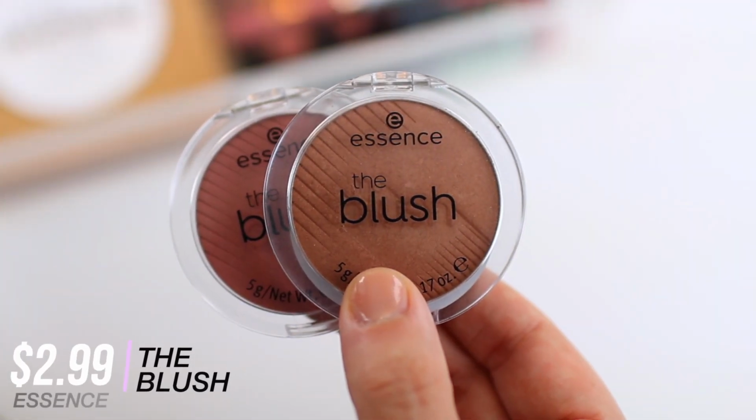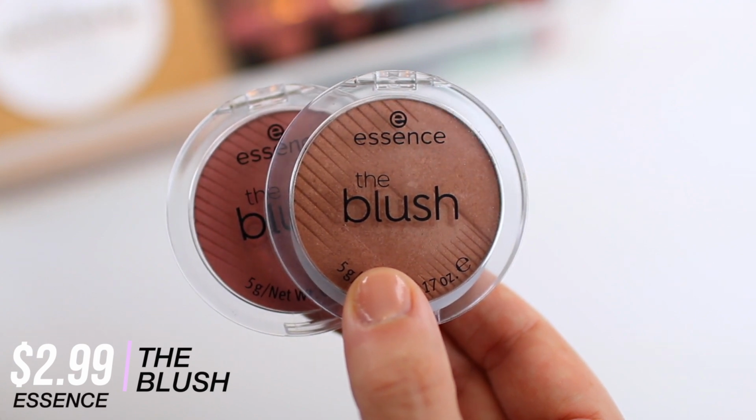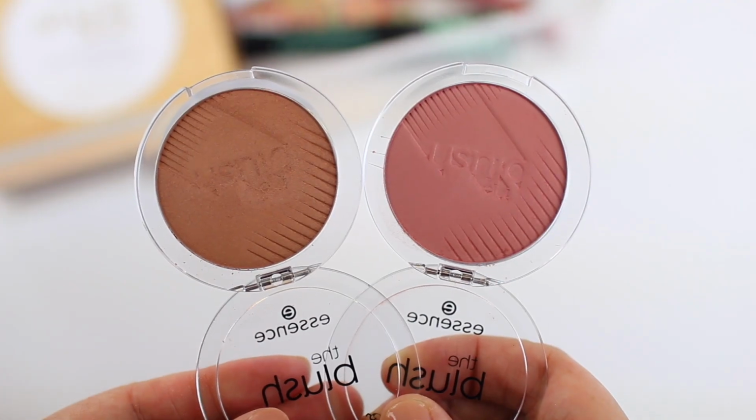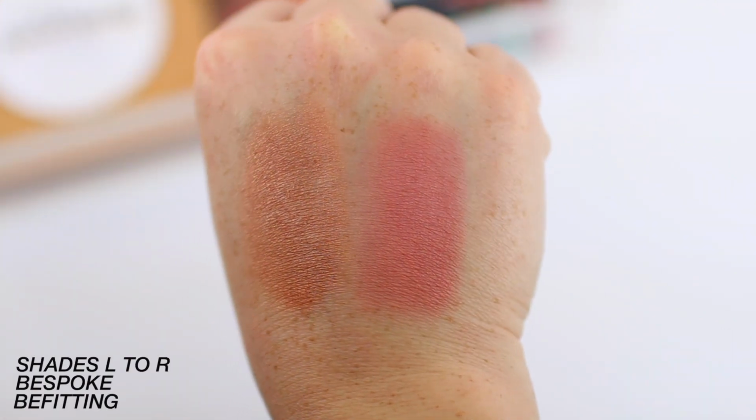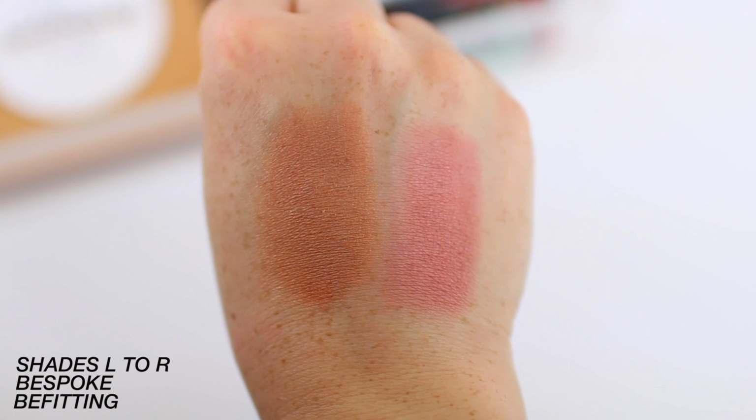I do use the deeper shades as eyeshadows, the lighter shades as bronzers, but it applies so nicely to the skin. I'll get to the other palette in just a second, but I did want to mention these blushes by Essence. They come in 4 different shades. I have 2 shades. I have Befitting, which is a really pretty medium pink, and then I also have Bespoke, which has been my go-to blush since I purchased this maybe a month ago.